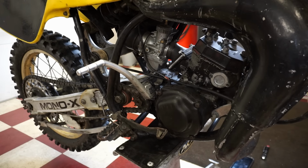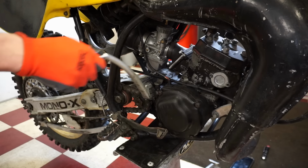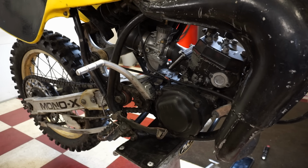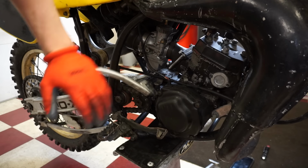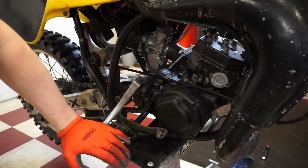That might be why I didn't have the clutch in. Oh my gosh. Huh. Sounds absolutely horrible. There's no way this thing was running. Wow.